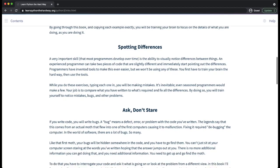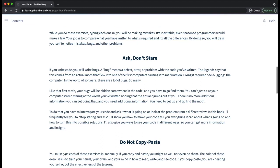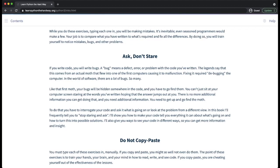Then an important part here is the section Ask, Don't Stare. So if anything is unclear in the code, we shouldn't just stare at the code itself, but basically ask ourselves how we can address and fix those issues. And there will also be some questions that the author asks in the text itself to make it clear how to basically debug the code and fix the bugs or issues that we may encounter.